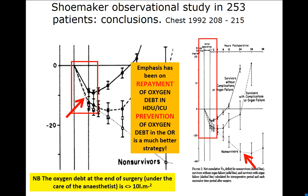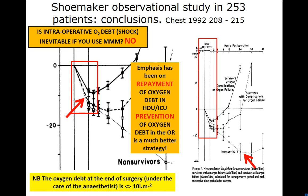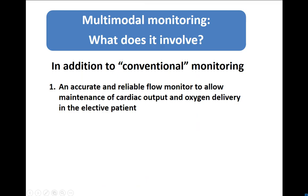Emphasis has been on repayment of oxygen debt often in the HDU ICU. Prevention of oxygen debt in the OR, I think, is a much better strategy. The question, of course, then is it inevitable? And I think using multimodal monitoring, we can not only make it not happen, but we can restrict it to maybe 4 or 5 litres perhaps, to where the patient can easily repay that debt post-operatively. So what do we need then? We've mentioned already the flow monitoring. I'm not going to say any more about that.